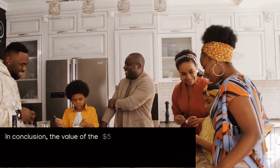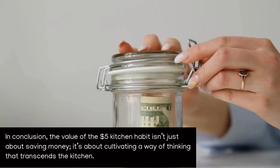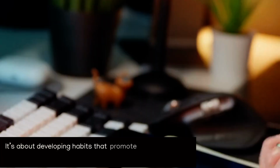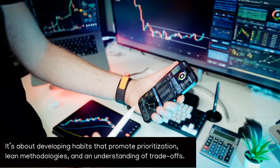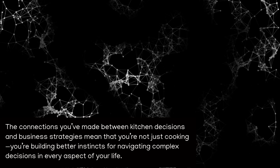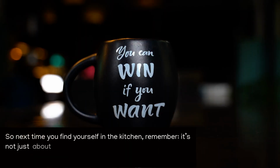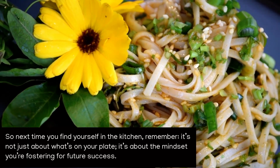In conclusion, the value of the $5 kitchen habit isn't just about saving money, it's about cultivating a way of thinking that transcends the kitchen. It's about developing habits that promote prioritization, lean methodologies, and an understanding of trade-offs. The connections you've made between kitchen decisions and business strategies mean that you're not just cooking, you're building better instincts for navigating complex decisions in every aspect of your life. So next time you find yourself in the kitchen, remember, it's not just about what's on your plate, it's about the mindset you're fostering for future success.